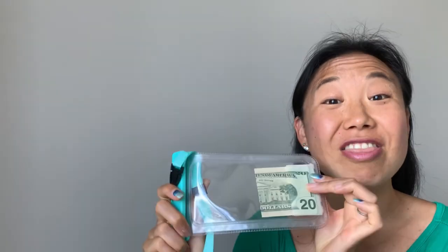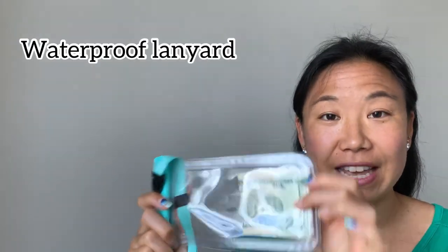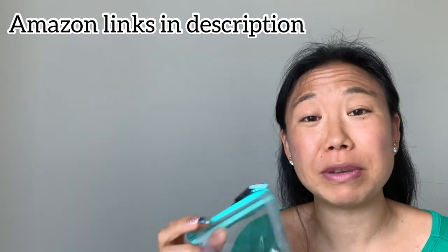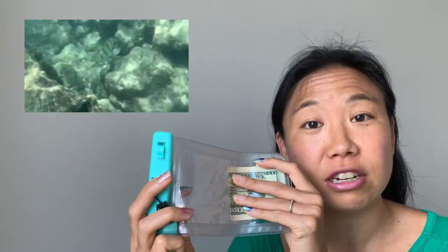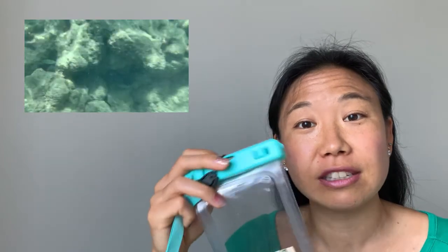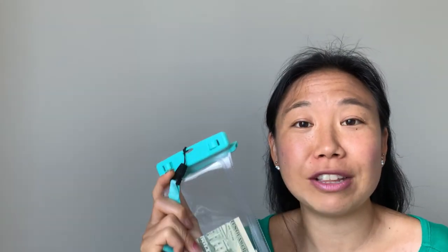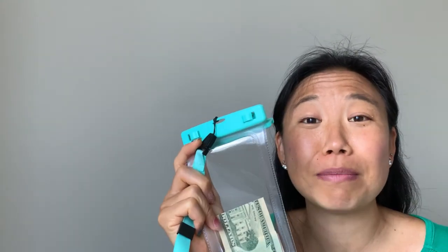Also, this. I really like, don't mind the money, but this lanyard. This lanyard has gone with me to Great America. This lanyard has gone with me into the ocean. And the video that I took of the fish, my phone was in here and I just took it through here. So your phone stays safe. You get to take pictures. You carry your stuff with you in case no one is at your seating area. Your valuables are with you. So I highly recommend this. It's cheap, totally worth it.